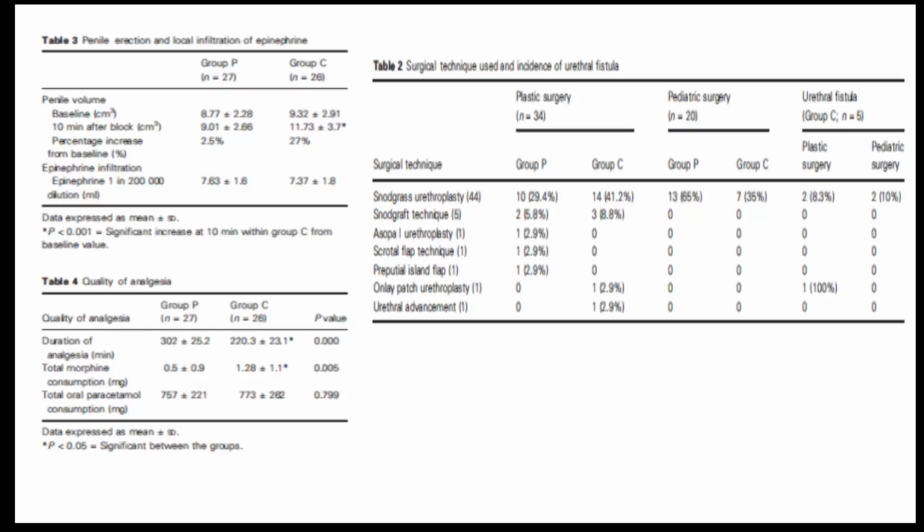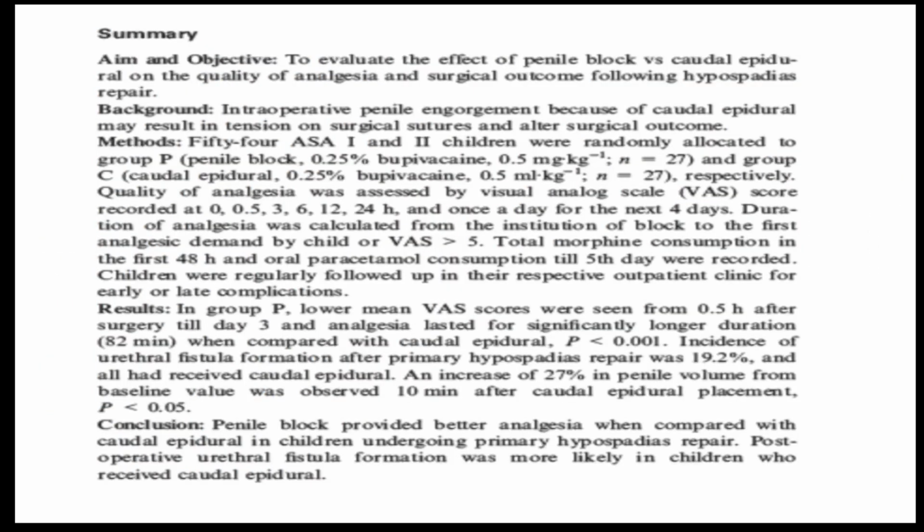And total morphine consumption was higher in the caudal group, but paracetamol consumption was the same. So in the summary of this, they said to evaluate the effect of penile block versus caudal epidural on the quality of analgesia and surgical outcome. Results in group P, meaning penile block, and these were given 0.25% Marcaine, using only a dose of 0.5 milligrams per kilogram, so a very low dose. And for the caudal, the same.